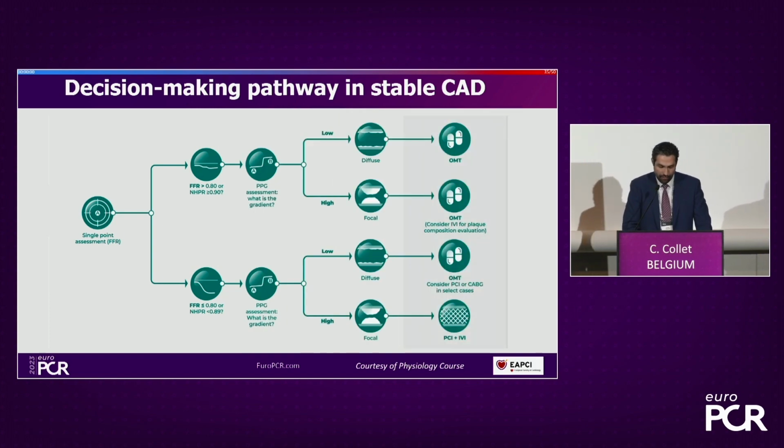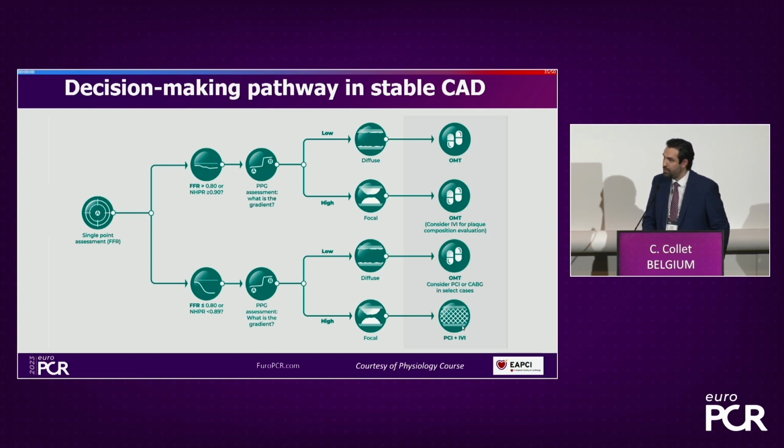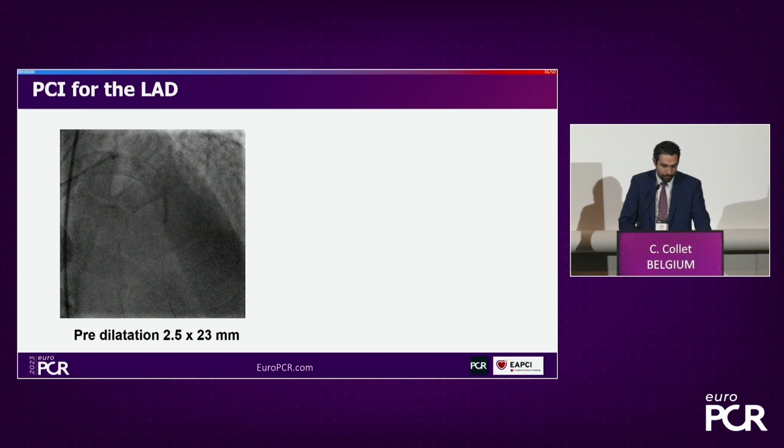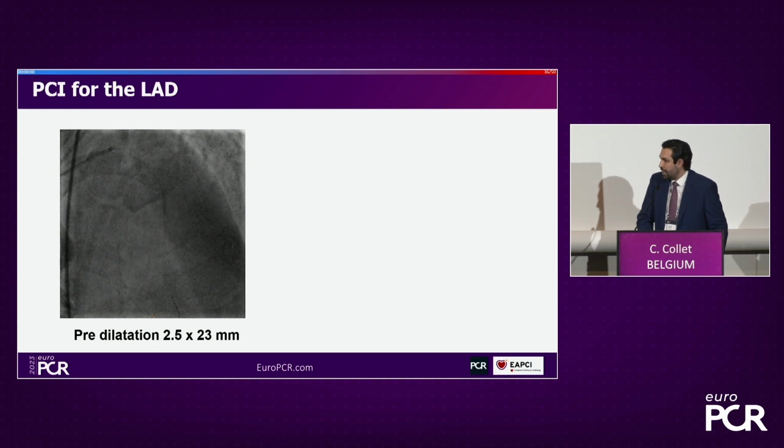So in this case, we have a patient with a significant FFR. We do a pullback assessment. The pullback shows focal disease, and this is a patient, again, that benefits from PCI. And again, we think that diffuse disease is better managed with medical therapy, with selective use of PCI or surgery for symptom control. Now, let's go to the PCI, Emanuele.